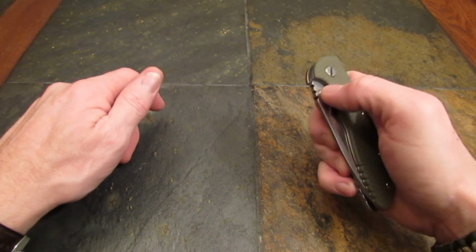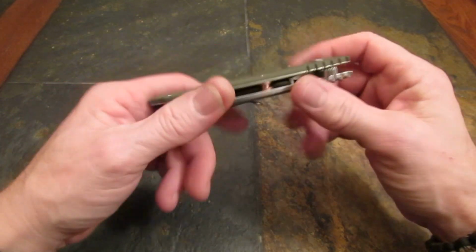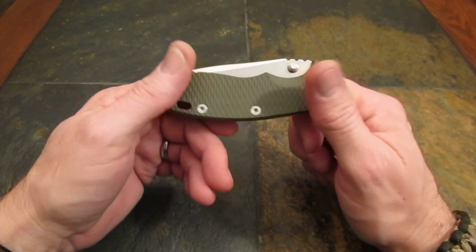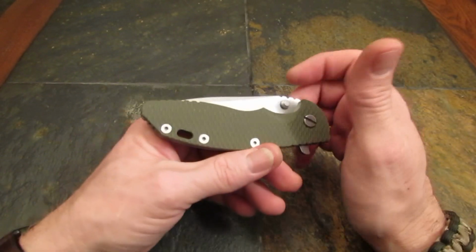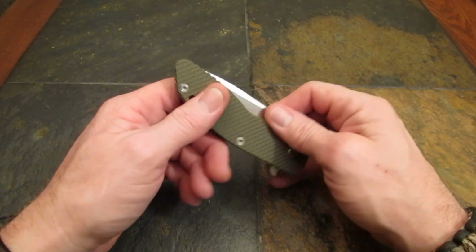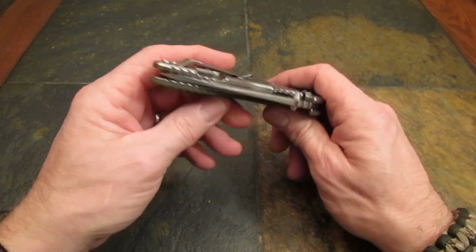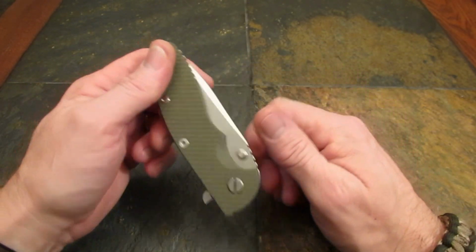You know, it weighs 9/10 of an ounce more than a large Sebenza. I don't know, the Sebenza maybe feels heavier than its published weight. This knife I don't think feels heavier than its weight. It feels more solid than its weight.